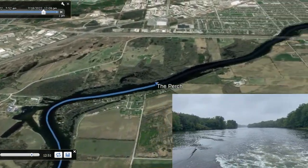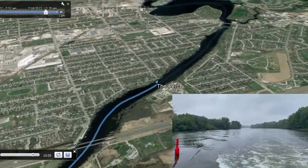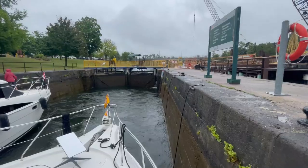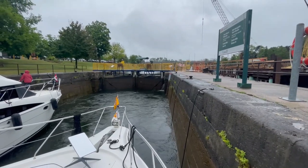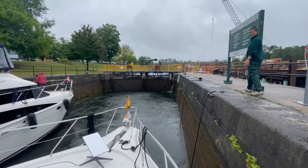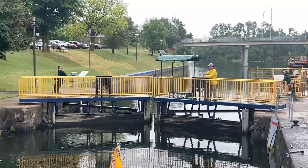Lock 19 is one of the older locks on the system, and we would not have fit in there with the other 3 looper boats we had been traveling with on the previous day. But we arrived there with one other boat. You can see inside the chamber, the lock walls are still the original limestone, where a lot of the locks have been replaced or covered with concrete and cement.